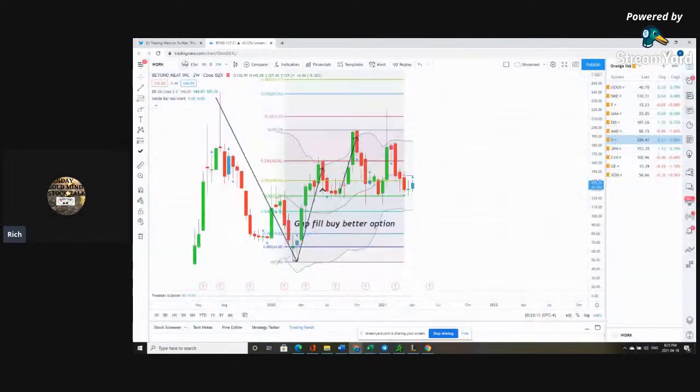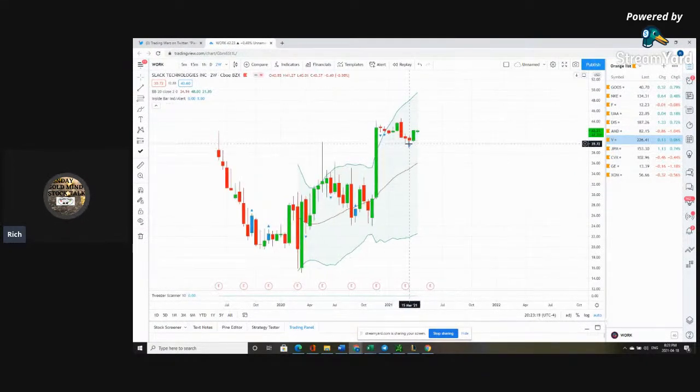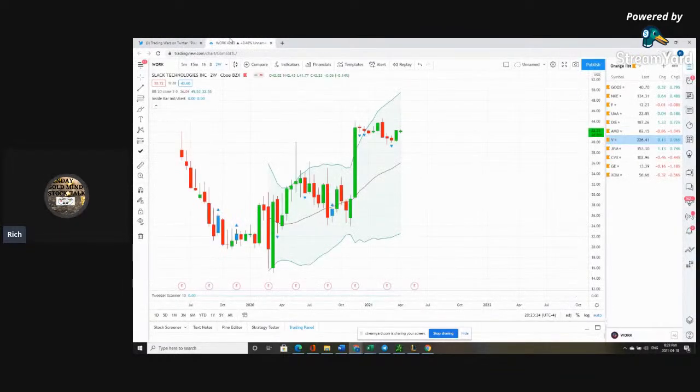Pretty nice. I don't really see a setup. There was a nice inside bar 2 weeks ago, and that one already hit first targets. So that was a really, really nice trade. I don't see anything right now.